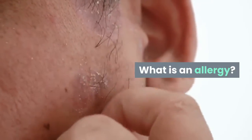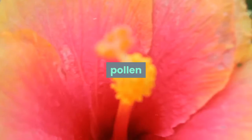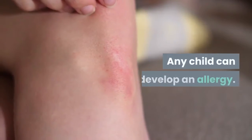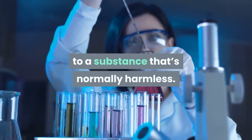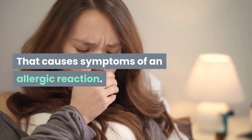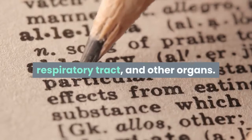What is an allergy? The children described above may be showing signs of an allergic reaction. Common allergy triggers include dust, pollen, animal dander, insect stings, certain medications, some foods. Any child can develop an allergy. It happens when their immune system overreacts to a substance that's normally harmless. When your child eats, touches, or breathes in an allergen, their immune system releases histamines. That causes symptoms of an allergic reaction. The symptoms of an allergic reaction can vary from person to person. Allergens can affect your child's skin, respiratory tract, and other organs.